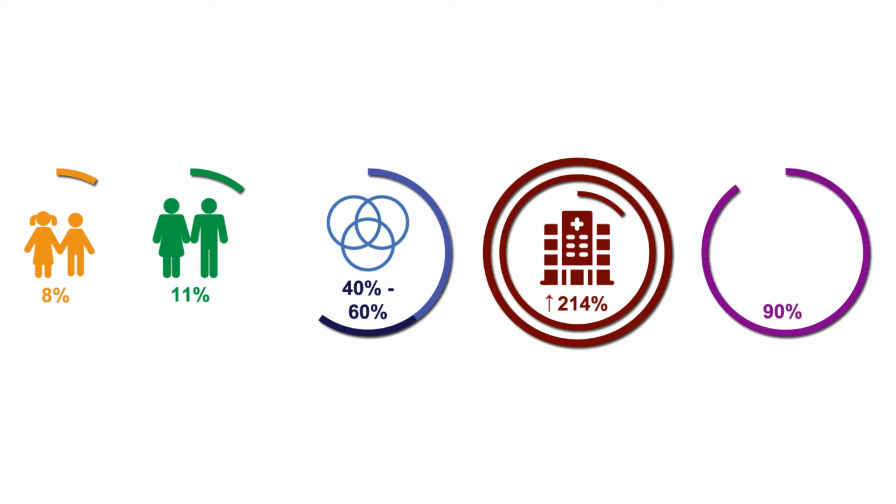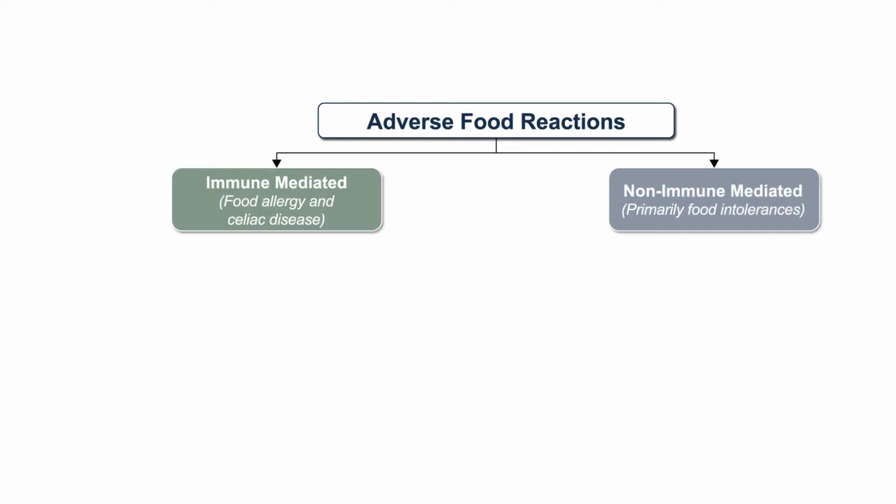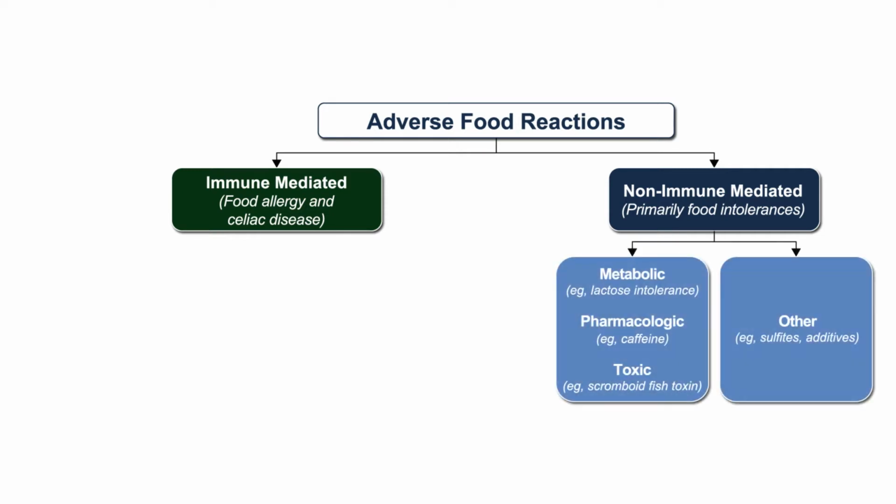90% of food allergic reactions in the US are due to 9 culprit foods. These include milk, egg, wheat, soybeans, peanuts, tree nuts, fish, shellfish, and sesame. Many patients can suffer from food-related disorders. These can be broken down into immune-mediated reactions versus food intolerances, which are non-immune-mediated reactions. Food intolerances can include abdominal pain following milk ingestion due to lactose intolerance or headaches from caffeine.